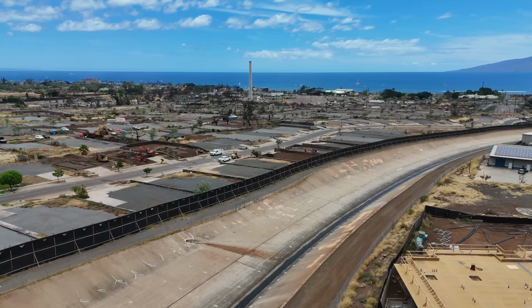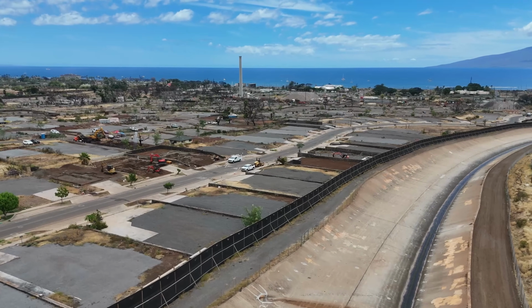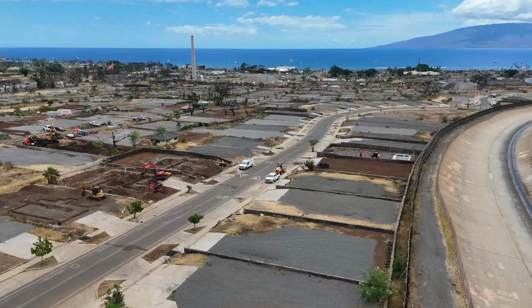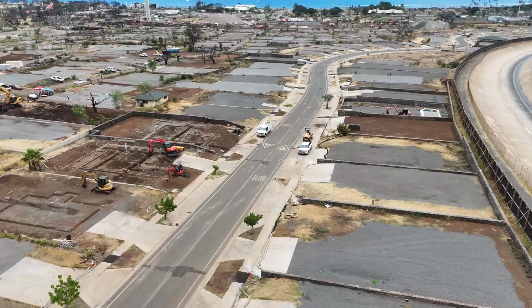Now we're flying over the top of the Kahoma Stream and entering into the Kahoma Homes neighborhood. On the left-hand side of the screen, you can see 3 lots that are actively digging and framing for footings.